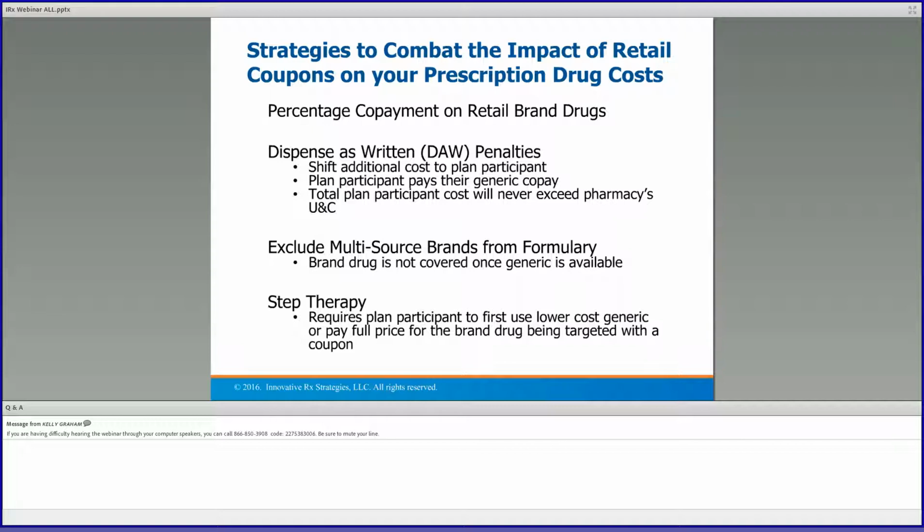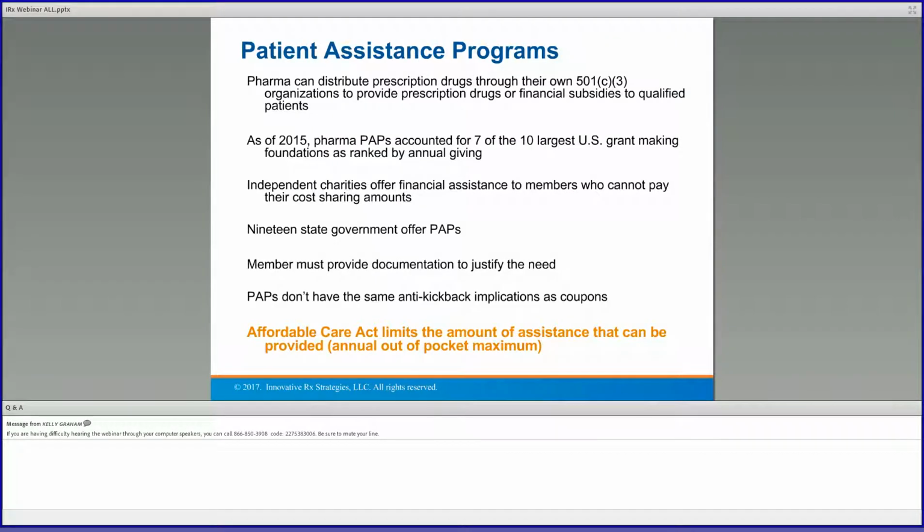So these 4 strategies are ways to get at these retail copay coupons to help you minimize your overall cost of these programs.